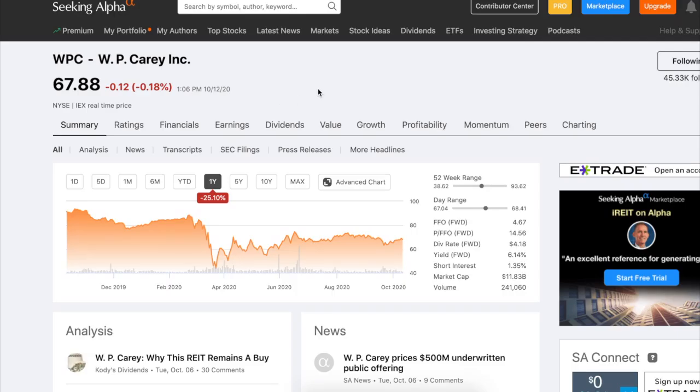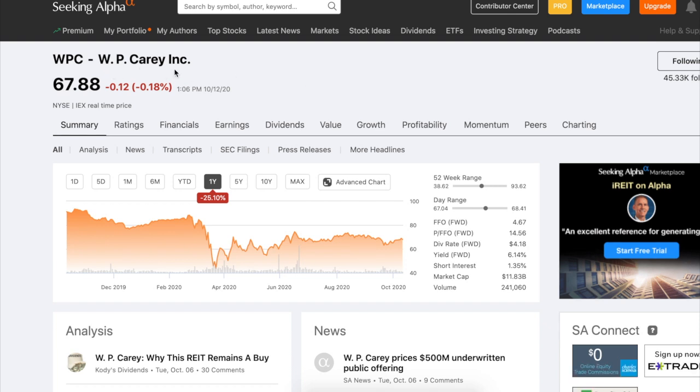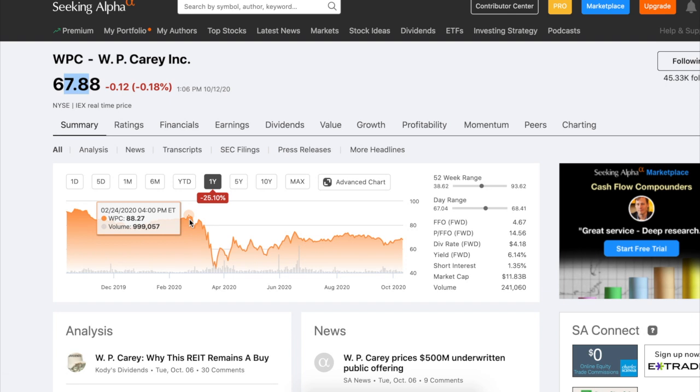My third and last REIT for high dividend income is WP Carey Inc., ticker symbol WPC. As you can see here, the company is going for $67.88. Currently, or previously before the economic shutdown, it was going for $88. So you have about $10 to $20 worth of price difference before the shutdown. It pays out a very nice hefty yield at 6.14. Price to funds from operation at only 14, so it's an attractive valuation there.